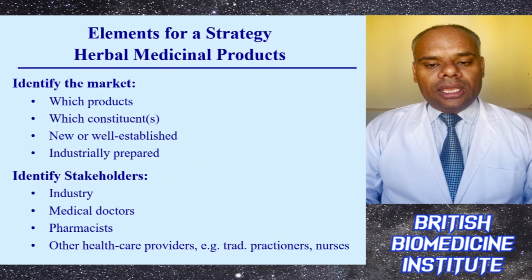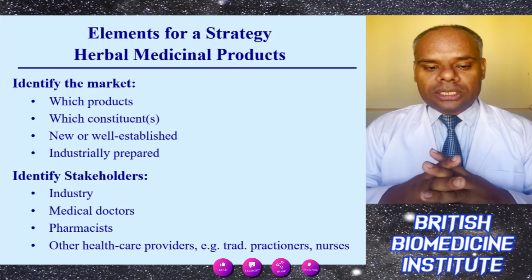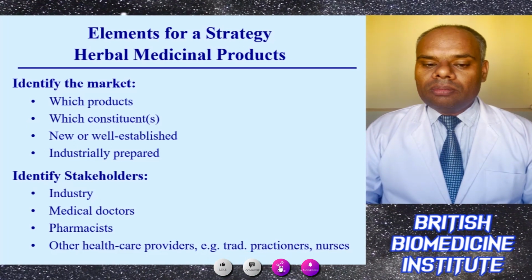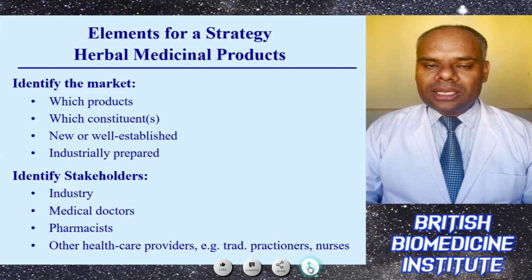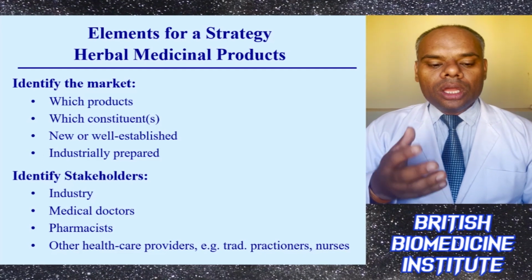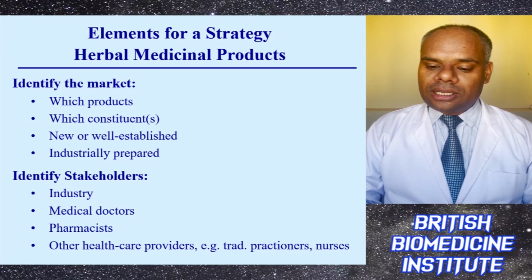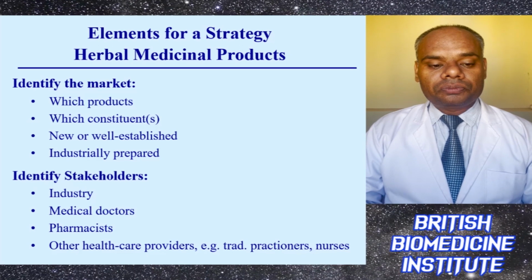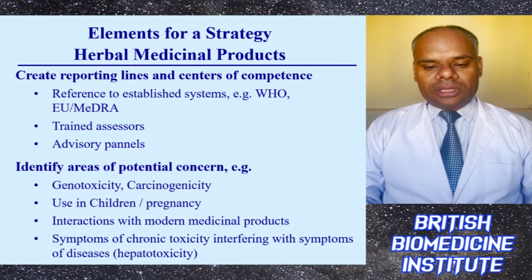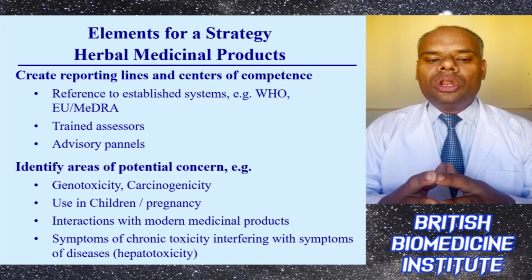Under the elements of a strategy for herbal medicinal products, basically we have to identify the market, which product, which constituent, new or well established or industrially prepared, should be identified. And here we have to identify stakeholders also, like your industry, your medical doctor, pharmacist and other healthcare providers, for example your traditional practitioners and nurses. We can also create a reporting line and center of competence, and for this we can take help from WHO or European Union or MHRA.